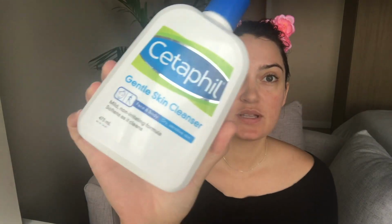So I wash my face with this Cetaphil Gentle Skin Cleanser. Some people say that it isn't good for their rosacea, but for me I found that this really works and it doesn't flare me up. As you can see, I'm not really red right now and I just use it to cleanse my face. But when I'm wearing makeup, I can't only use this. I use this as my second cleanse.